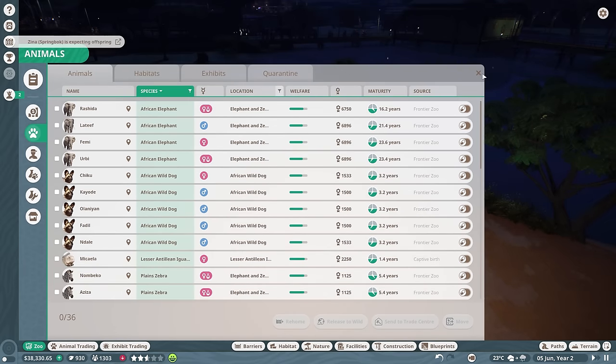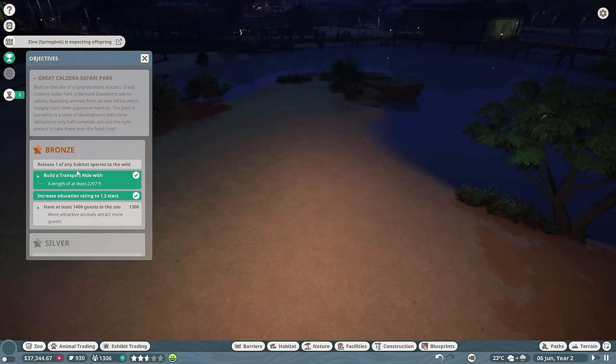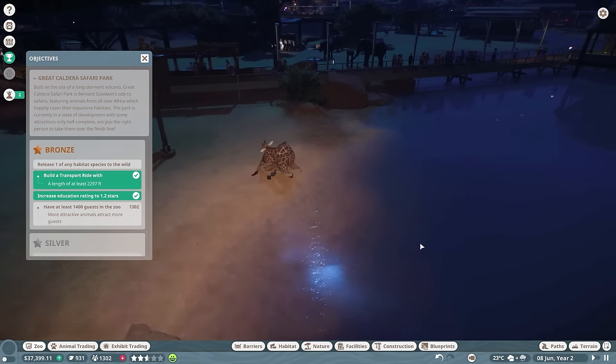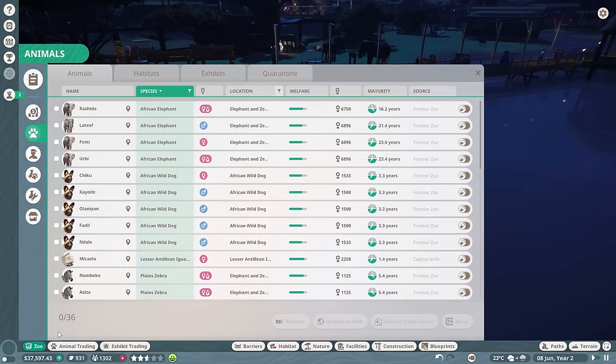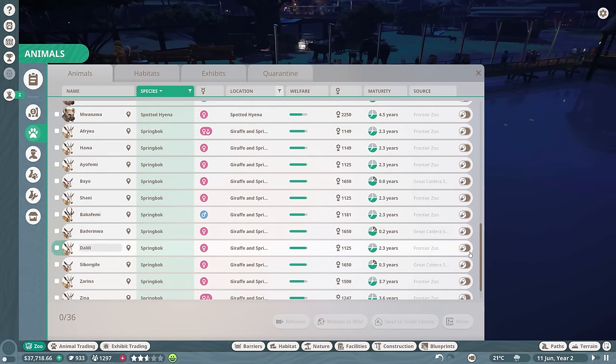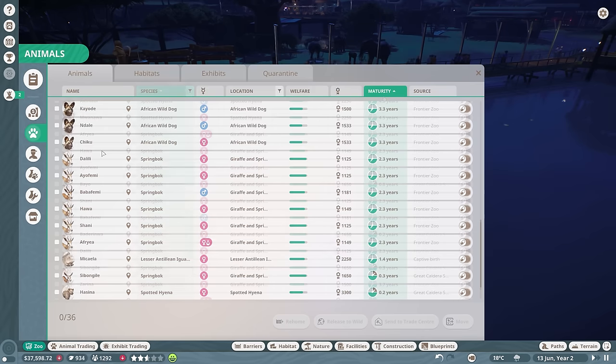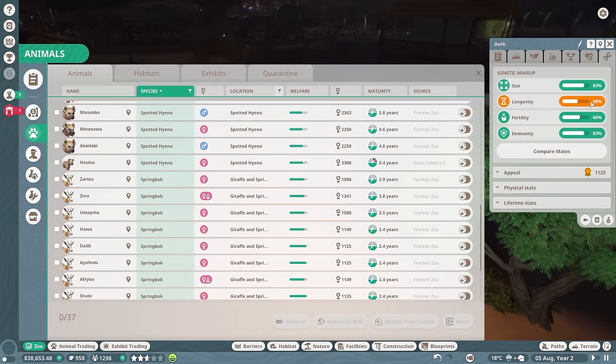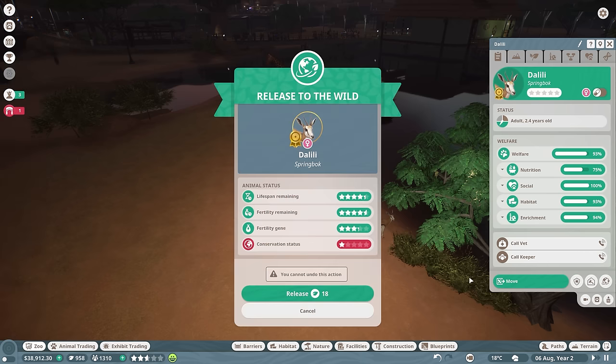Anyways, let's go back to the objectives here. We can't do this one right here, because I don't want to release any... Well, then again, we don't have to necessarily release elderly creatures into the wild. What if we had a lot of something? Yeah, we can get rid of a springbok, and we have a lot of females, I assume, just like many other creatures. You could have a ton of females and then only one male. So you know what? What about this one? Pretty good size. Longevity's not the best, but pretty good fertility and pretty good immunity. Let's do this one. Oh, it's only one star conservation status.